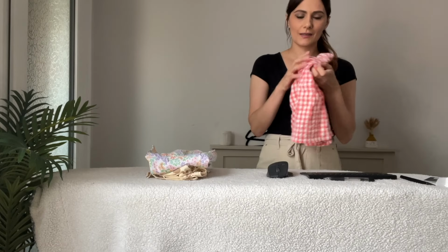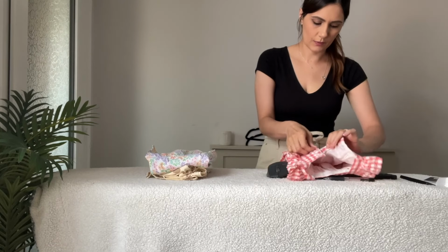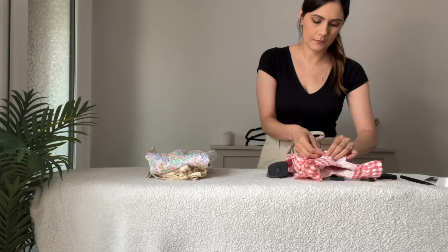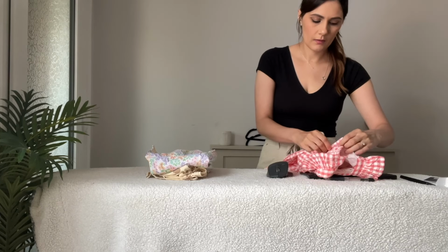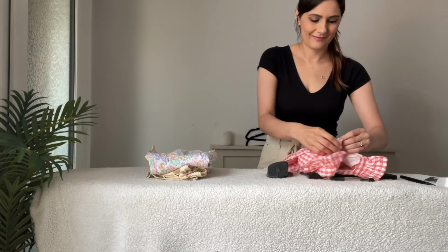Why are little baby stuff just so cute? This one's one of my favourites. Thinking of getting my niece this one. Yeah. Let's just do all the buttons for you. And did you get everything you wanted today? All the correct sizes? Yeah. Perfect.